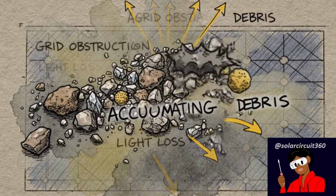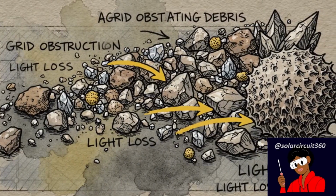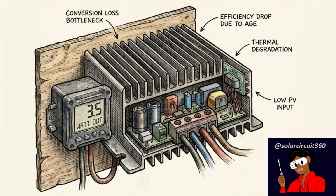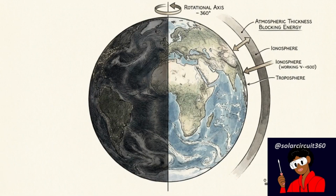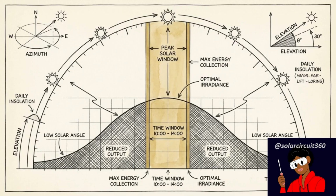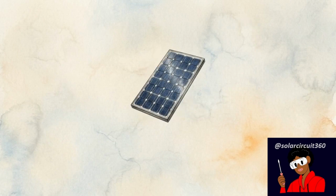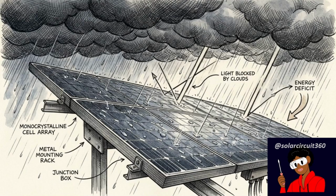Extreme surface heat increases internal resistance, while microscopic dust and pollen create localized shading across the cells. When you combine that physical blockage with inevitable wire resistance and charge controller conversion loss, a realistic off-grid system operates at an aggregate efficiency of about 80%. Dividing that gross energy requirement by 5 hours yields a strict mathematical array size of 1,250 watts. However, an array sized to exactly 1,250 watts leaves no margin for a string of heavily overcast days or the restricted daylight hours of deep winter.